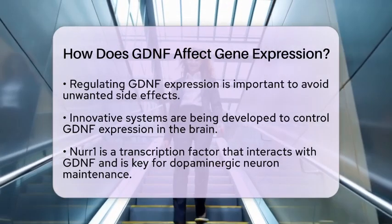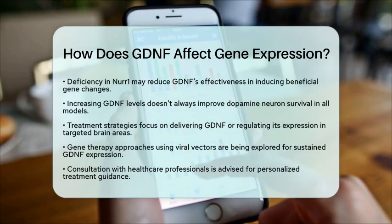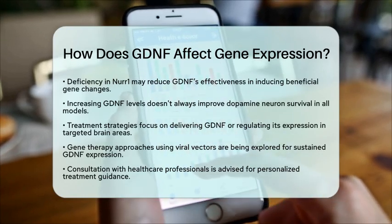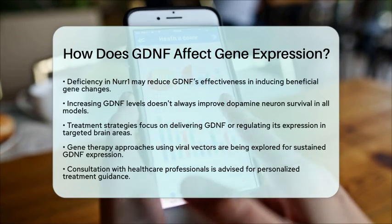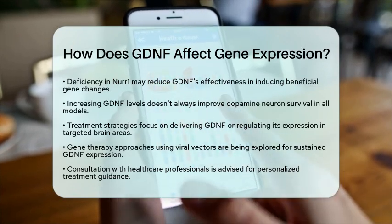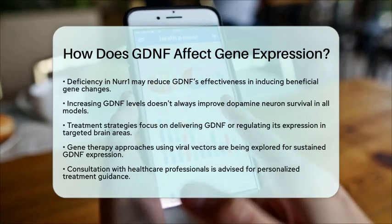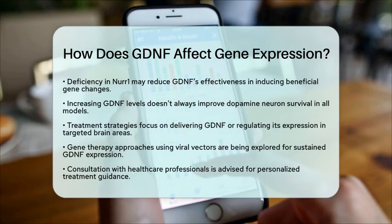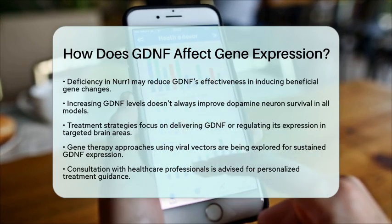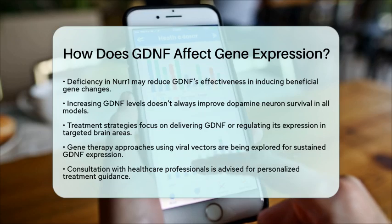In terms of treatment strategies, GDNF's ability to influence gene expression presents a promising avenue for neuroprotection in Parkinson's disease. Current research focuses on methods to deliver GDNF or regulate its expression in targeted areas of the brain. Gene therapy approaches, such as using viral vectors to deliver GDNF genes, have shown potential in promoting sustained expression and supporting neuronal health.